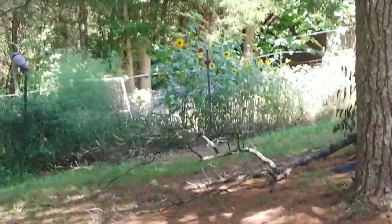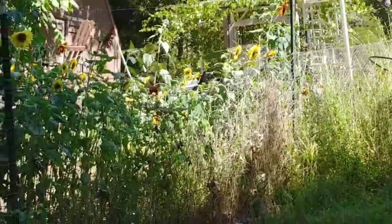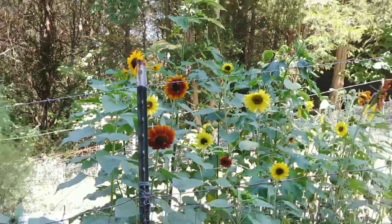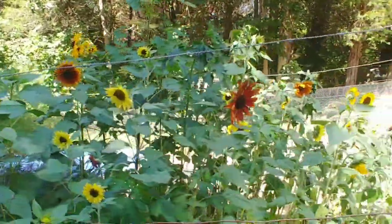They've actually been over here working on these, I'll take you over here and show you this. I usually do a spring or a summertime and then a fall sunflowers, and these are the ones I planted for fall. They've just started blooming the last couple of days.